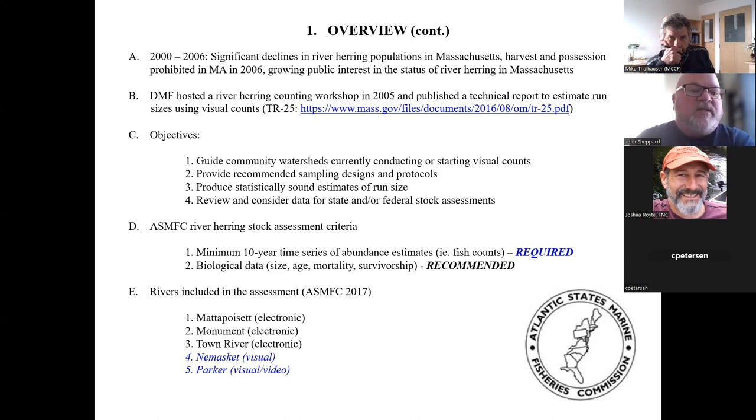The objective for this was we wanted to guide community watersheds that were currently conducting visual counts or that wanted to start visual counts. We wanted to provide recommended sampling designs and protocols and give them the tools to produce statistically sound estimates of run size. And then with the hope that in the future, we could review this data and consider some of these data sets for future state and or federal stock assessments.